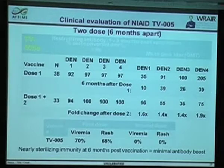And with the dengue 5 component, it's even more pronounced in terms of those that seroconvert. So you see that after the 1st dose, 92%, 97%, 97%, 97%, there's really not much additional gain with that 2nd dose. You see the fold change after the 2nd dose is very minimal.